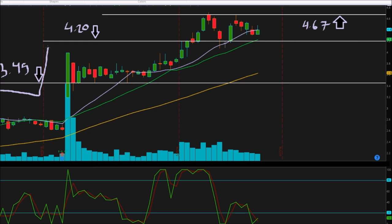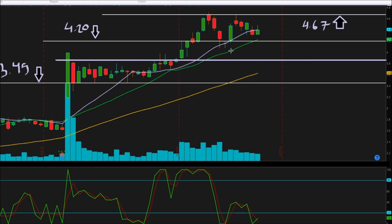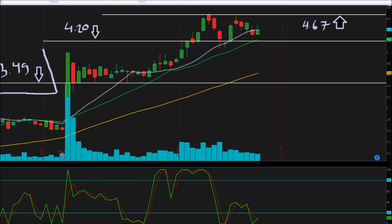Now I would just first like to say that 3.45 is probably the absolute bottom. It is support, but let's say hypothetically we break down below 4.20. I think that there's a pretty good chance that we find support somewhere between $3.90 and $4. But it's soft support. The real hard support's at 3.45, but I don't think we're going to really be testing down there at all unless some really bad news comes out about AMD.